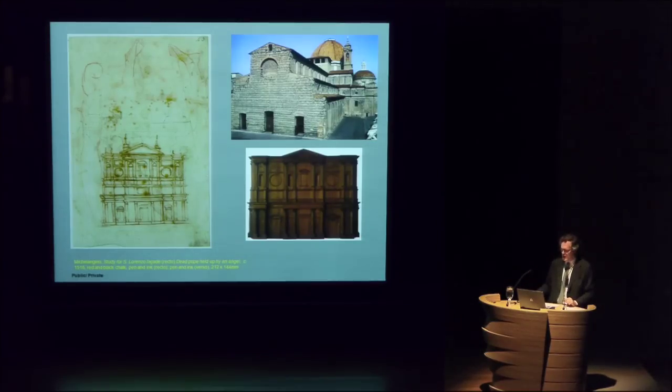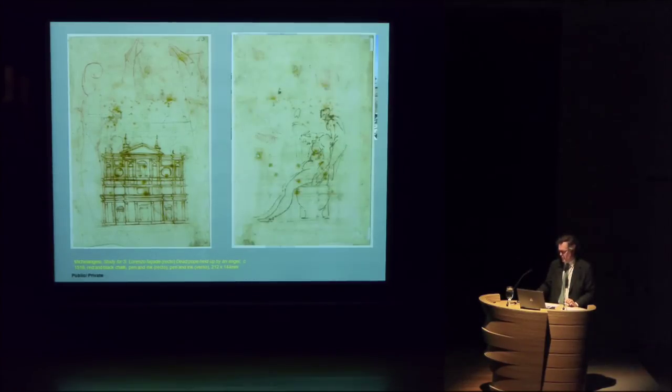But there's this very beautiful wooden model made to show Leo X the design. And this drawing is very close to it. But on the back of the drawing, sadly you can't see it in the show, but you have to believe me that it is there. On the back of that drawing is this drawing, which is presumably done at around the same moment. And it shows an angel holding up the figure of a dead pope, and that dead pope is Julius II.